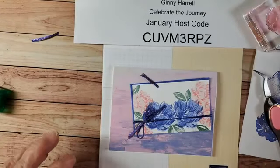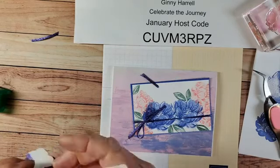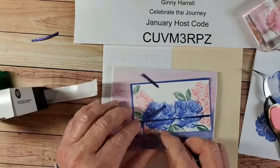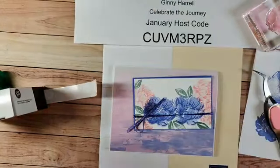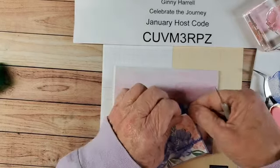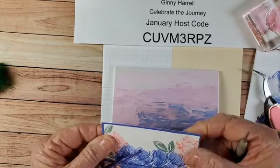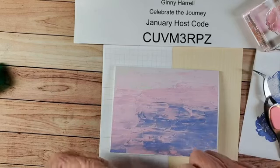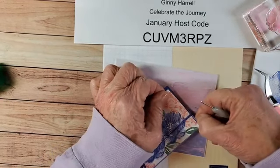Now we'll put a glue dot there to hold that in place, just to keep it from sliding around. It's not super necessary, but it's there. Now this looks like it slid a little bit. Let's slide it back. I think when it's this paper, it's easier to move than regular paper. There we go.